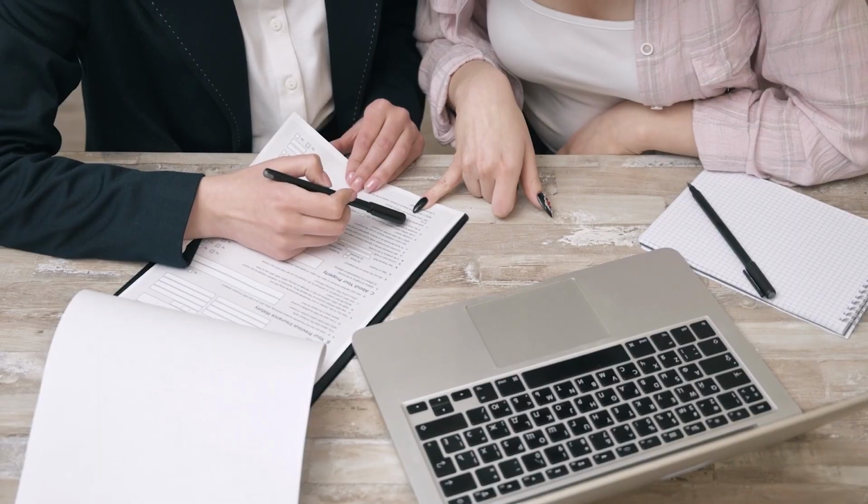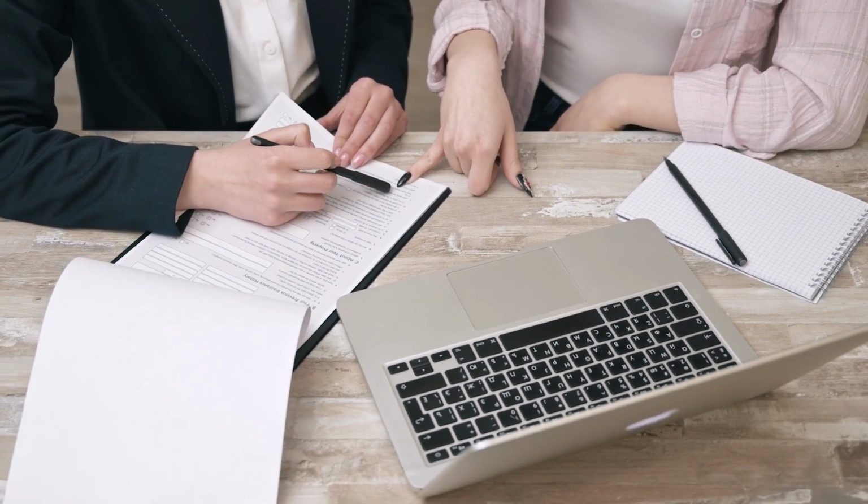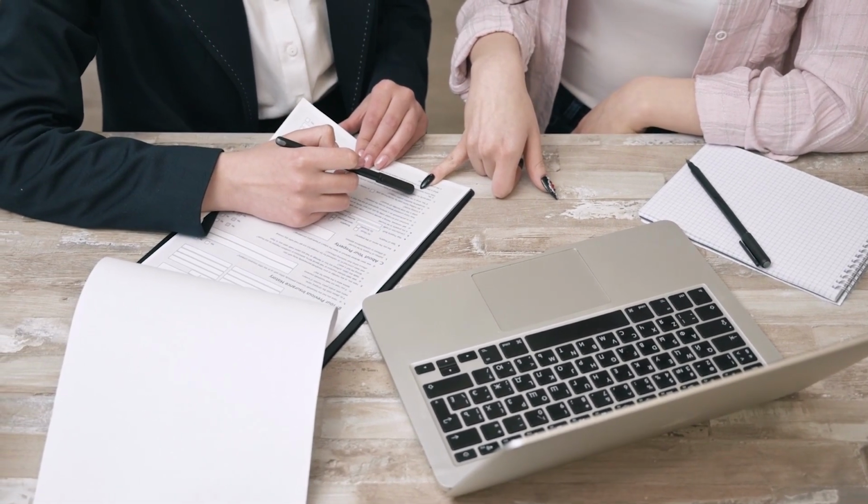Keep in mind DIY and generic templates. Attempting to draft a trust without professional guidance or relying on generic online templates often leads to omissions or state law non-compliance, greatly increasing the risk of these problems.